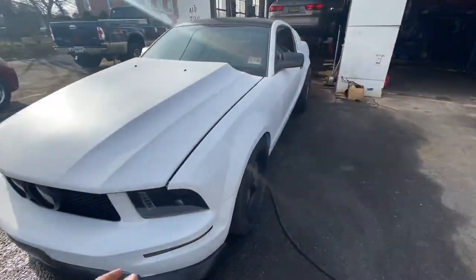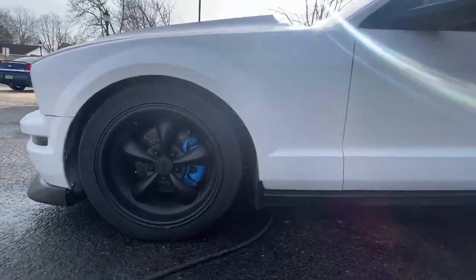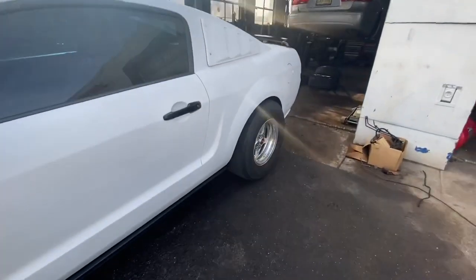I've had it for a while. It's my first car, and after the V6 blows, I know a lot of people are gonna hate me because the car is gonna go LS.